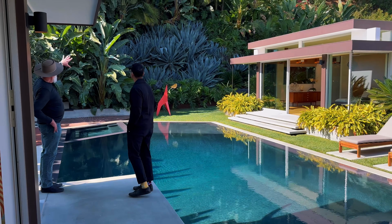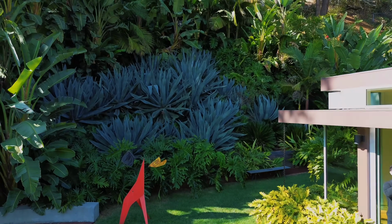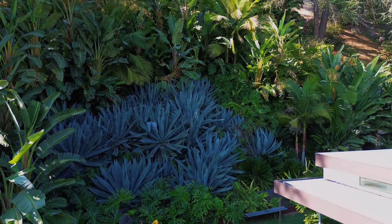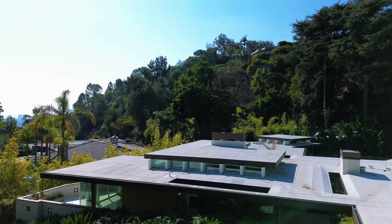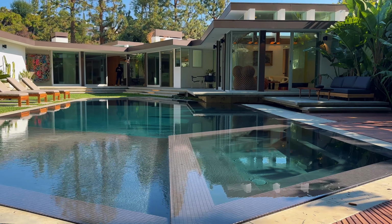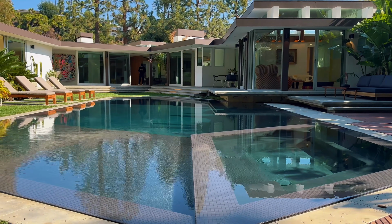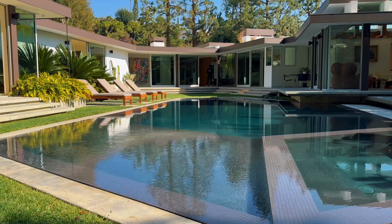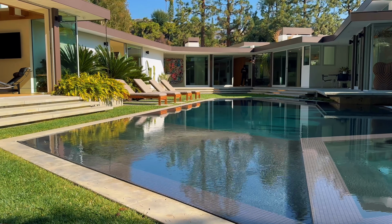It's just, they've described it as a Brazilian landscape, and it's very lush tropical plants that take your eye to the top of the canyon. Mm-hmm. You've got this infinity edge with the spa in the background, but the nice thing about that is that every room to some degree has a visual to the center space here.